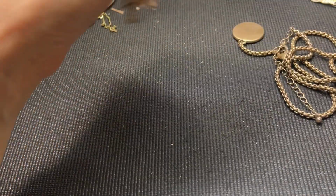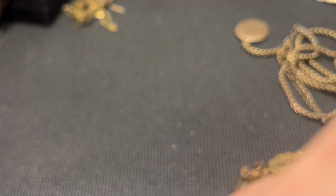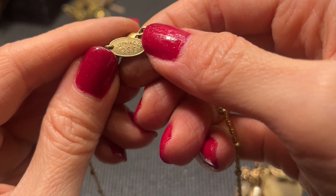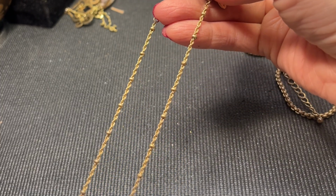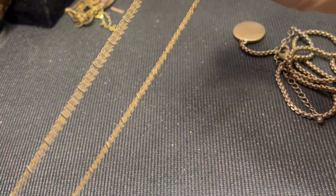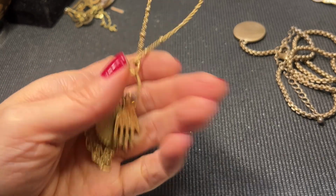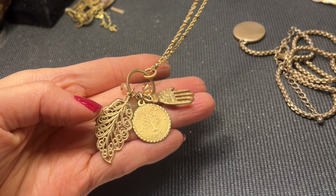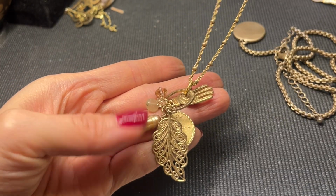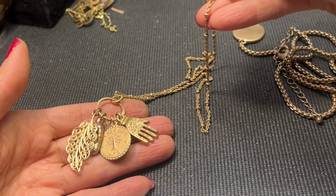Okay, then we have this chain necklace here. And this one's a Liz Palacios, San Francisco. She makes beautiful pieces, a kind of rope chain with these little rondelle metal findings. Then you have a hand, that's pretty, tree of life, this little filigree leaf, and this little pearl, and these little beads here. How cute is that? Very, very pretty. I love that.